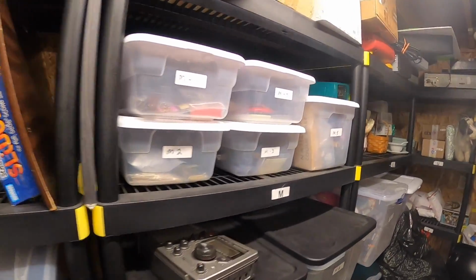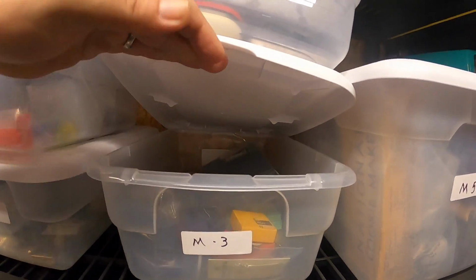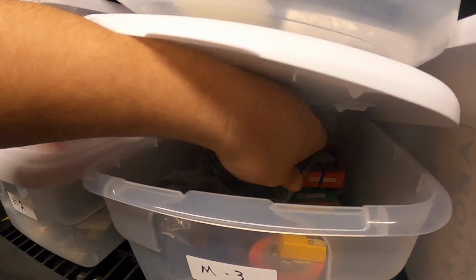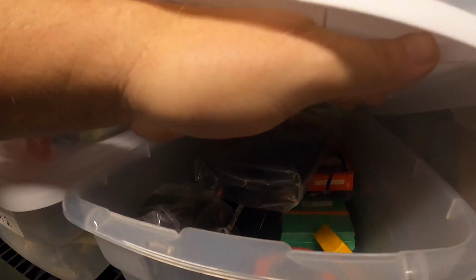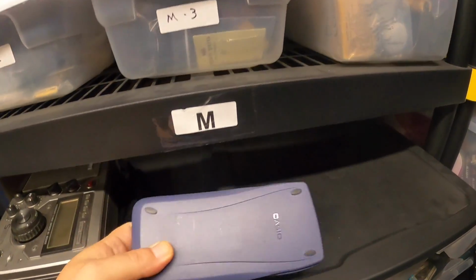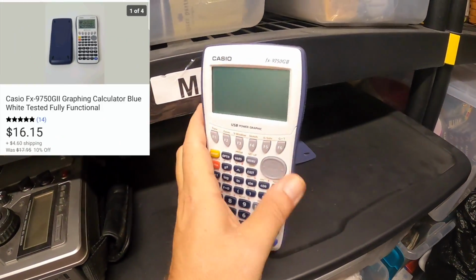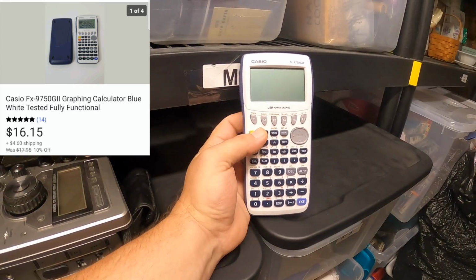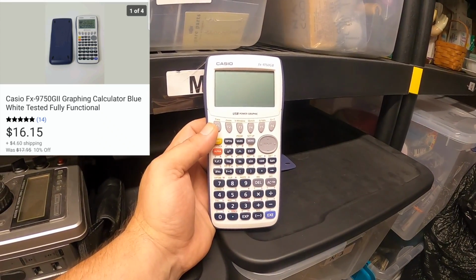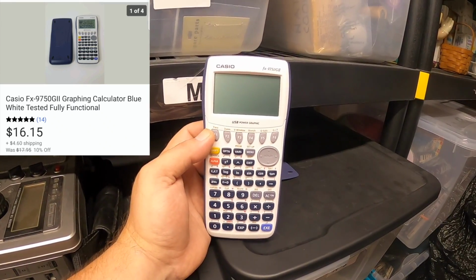All right, we're going to come to the M3 bin. And in the M3 bin, somewhere in here, probably behind this, underneath there, behind somewhere, I don't know. I don't see it. It's down here on the bottom. There it is. All right. Sold this Casio calculator. This was in the last video that sold right at the very end that I didn't really talk about. I just said that it sold. This sold for $16.15 and the buyer paid the shipping. It was on that 10% off sale.